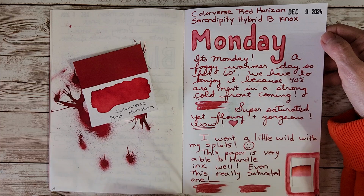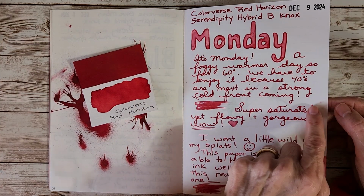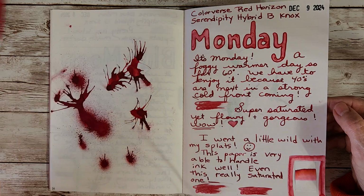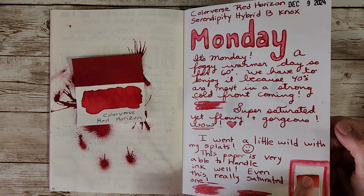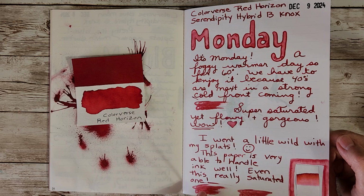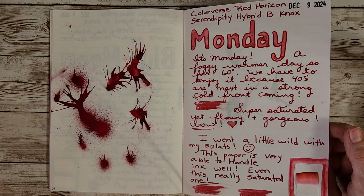It reacted beautifully with the water brush. Just happy with that. Now, I made a little mess here and there, so I probably didn't let things dry enough. That's typical. And then there's the chromatography. Yeah, it just had super flow and just deliciously saturated.